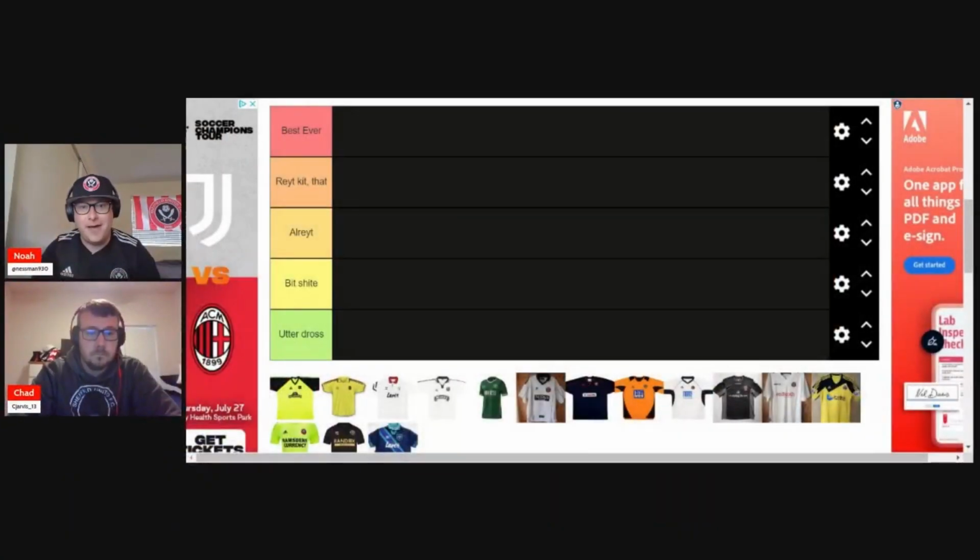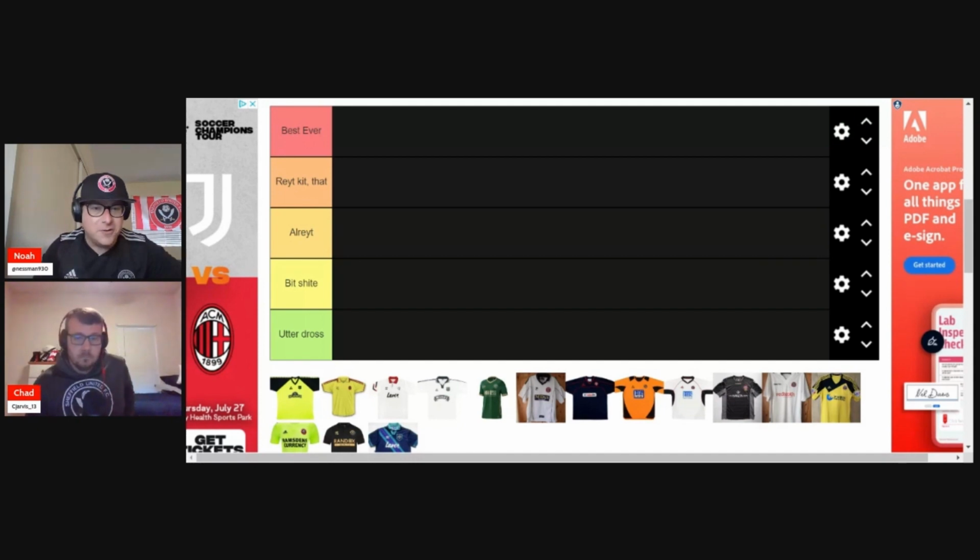So Chad and I have this kit ranking thing, or I should say this tier maker, and I'll pop that up right now. And what we're going to do is go through the last 40 years of third kits, and there's not as many as you would think. I think there's only maybe a dozen. You can see them on the bottom there, and we'll pull each one up and talk a little bit about each kit, and then we will rank it. Of course, we have the best ever, and following that, there's right kit, all right, bit shite, and utter dross. So that's going to be our ranking. We're using a little Yorkshire lingo in order to rank each one of these kits.